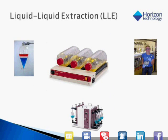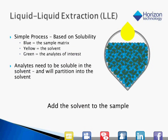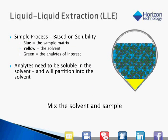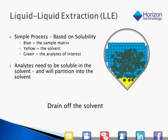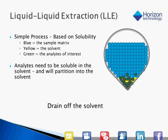Basically, what we're going to do is put a solvent into the separatory funnel. And these colors, the blue is the sample matrix, say water. Yellow would be the solvent. Green, the analyte of interest. And when you add the solvent, and then we shake it to mix it, the analytes of interest, which have a greater solubility or partitioning in the solvent, will be pulled into the solvent and we drain it off. And again, because it's an equilibrium process, we do this typically three times, possibly more.